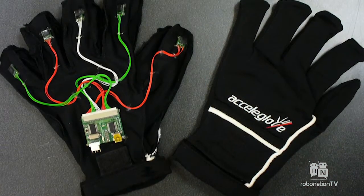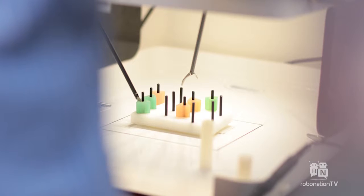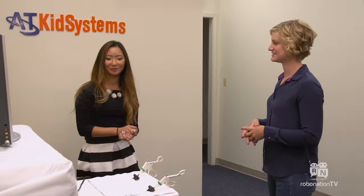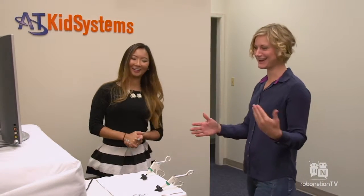We have one project where we're using our instrumented glove to capture hand movements of a surgeon to help them with skill acquisition or skill retention when they're doing surgery. This is what we use to kind of test your surgical skills. So do you think you want to scrub in for surgery? Yes, please!